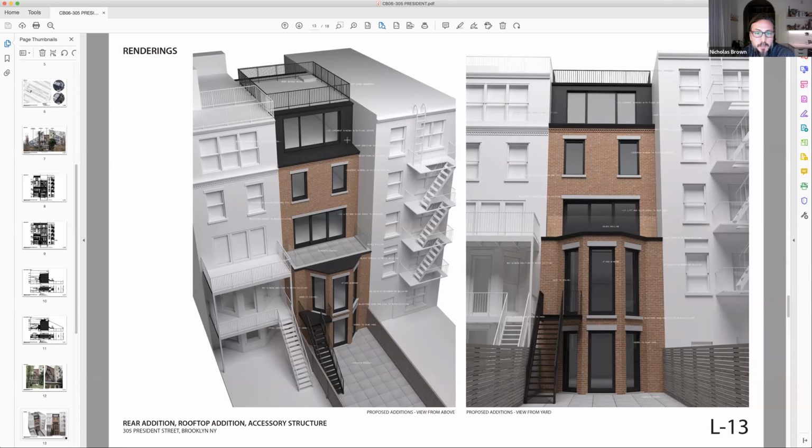The materials, standing seam siding in black, again, to create a contrast between the existing building and the new roof addition. And the image on the right is the view from the rear yard. We're continuing this 3-window motif of the bay and the new windows above. So on the second floor, the 3-panel sliding doors, and then on the top roof addition, again in 3 panels, there are 2 casements on the outside and the fixed window in the center. They match the proportion of the existing casement windows below.